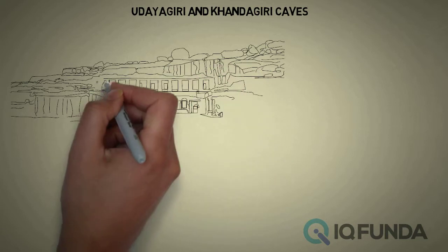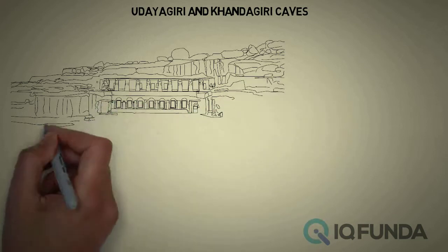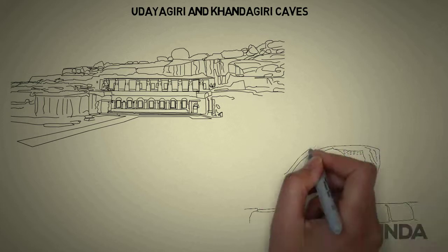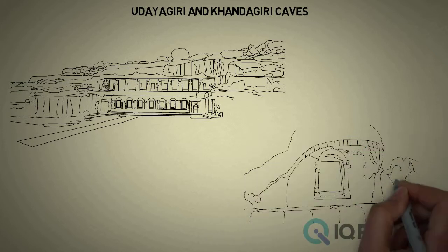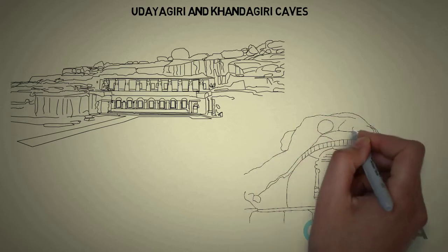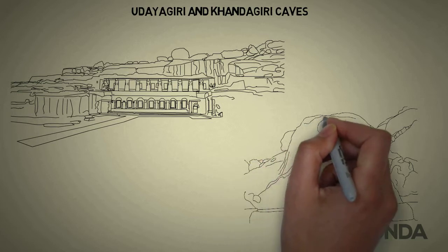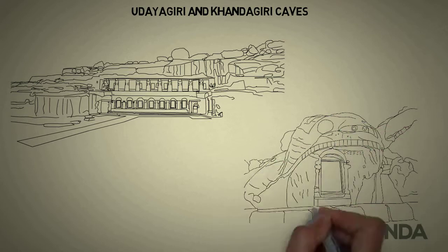Udayagiri caves are famous for the Hathi Gumpha inscription, which is carved out in Brahmi script. The inscription starts out with the Jain Namokar mantra and highlights various military campaigns undertaken by the king Kharavela. The largest and the most beautiful of the Udayagiri caves, Rani Gumpha or the Queen's Cave, is double-storied and has some beautiful sculptures. One of the most important caves on Khandagiri hill, on account of its unique motifs, is the Anant Gumpha or Snake Cave, after the figures of twin serpents on the door arches.